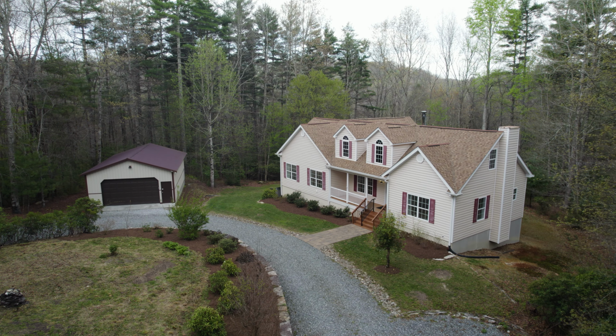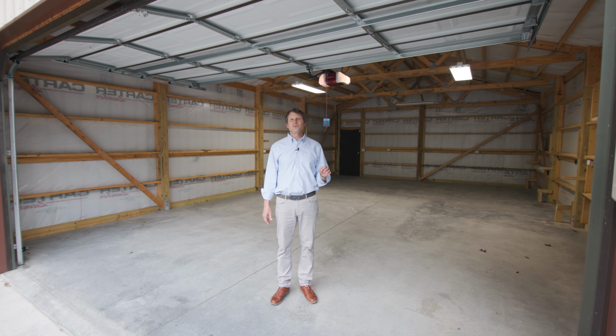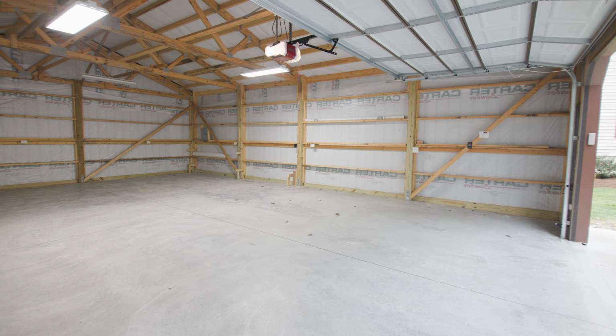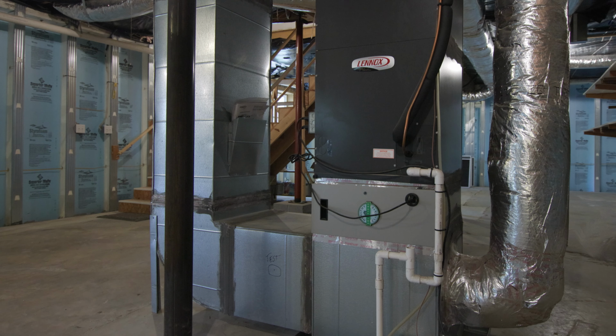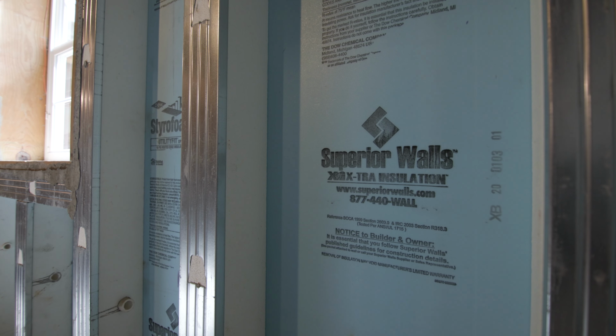The owner who constructed the home is an engineer who took careful consideration of all the systems and functionality of both the home and the garage. From solar-capable high-end heating and air conditioning system to a superior wall foundation, every wire has been thoughtfully placed.